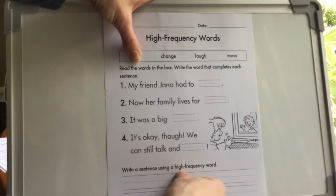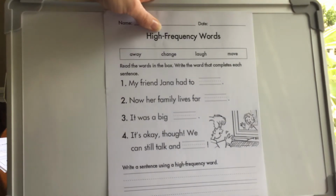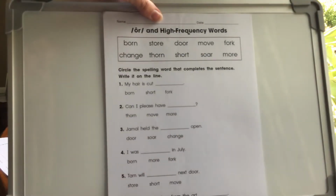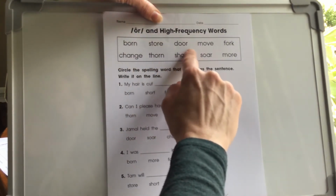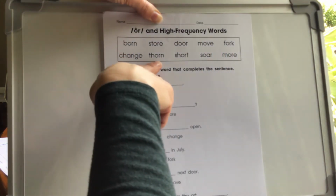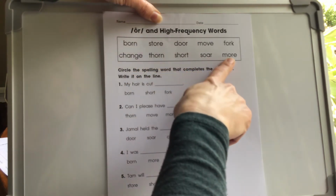Okay? Write a sentence using one of the high frequency words. And on this one, at least 5 words in the sentence, please. Capitals and punctuation are super important. Let's go through and take a look at a couple of these that we have on here. Our OR and high frequency words. So we have born, store, door, move, fork, change, thorn, short, sore, and more.